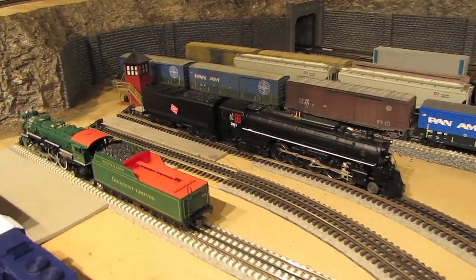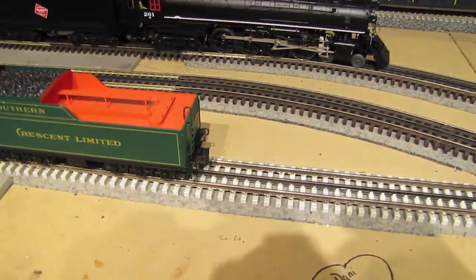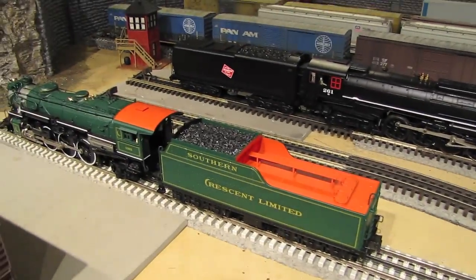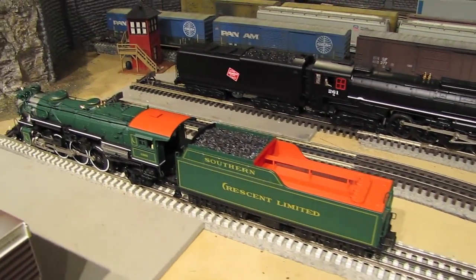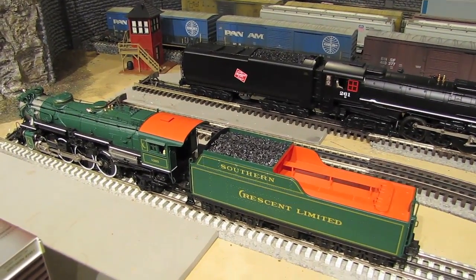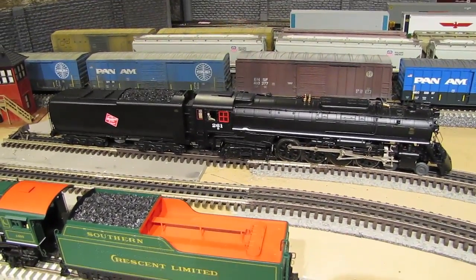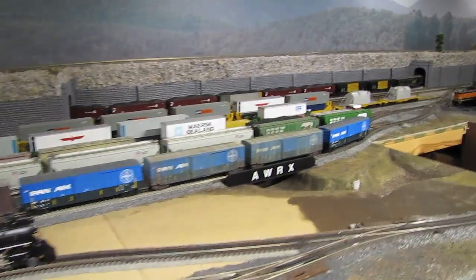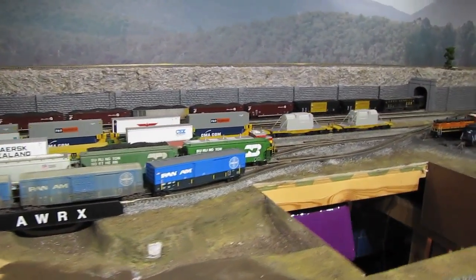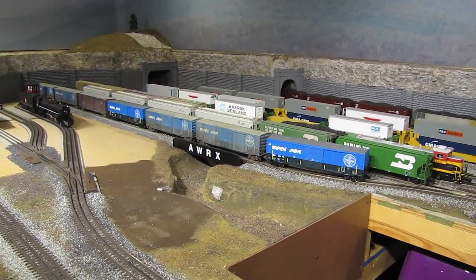This is the future location of the engine service area. I still have to build it, but the first track there with the concrete ties and the southern crescent will be the location of the quick service track, where the engines can gas up and get a quick tune-up before heading back out on the road. And then the last 2 tracks will be the location of an enclosed full service facility. Behind the engine service area is the classification yard. The classification yard consists of 6 classification tracks, and it has a maximum capacity of 38 cars.